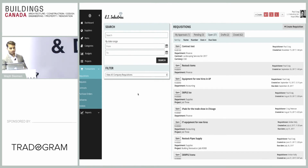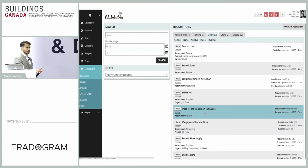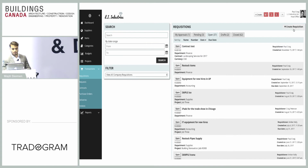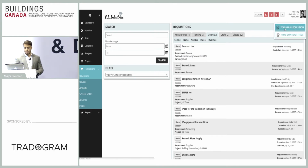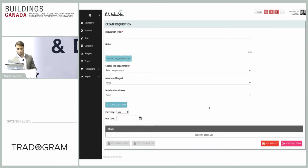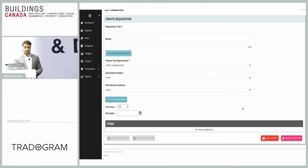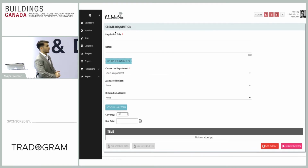What a lot of companies use is what we call requisitions. You give your employees access to these requisitions, where they can go in and place their orders in a more standardized format. So they just open up one of these forms, list out all the products that they're looking to buy, whether from the database or from external items, and send it off to the right person to approve, and it'll land on your computer.